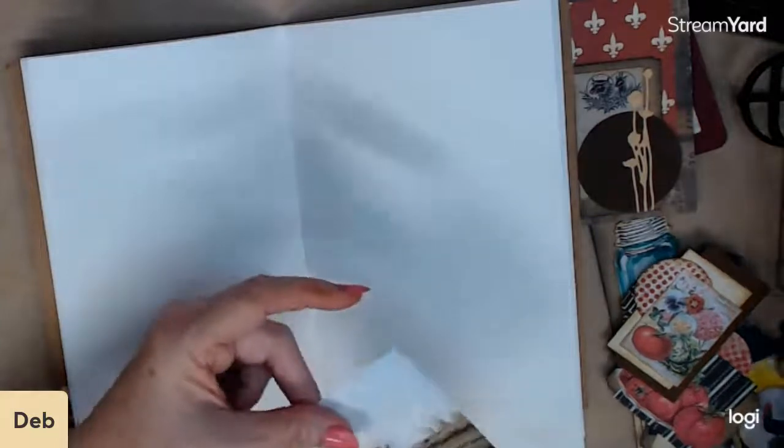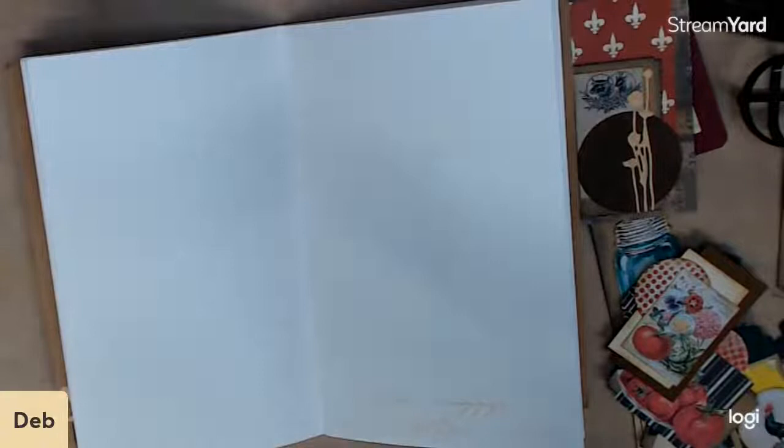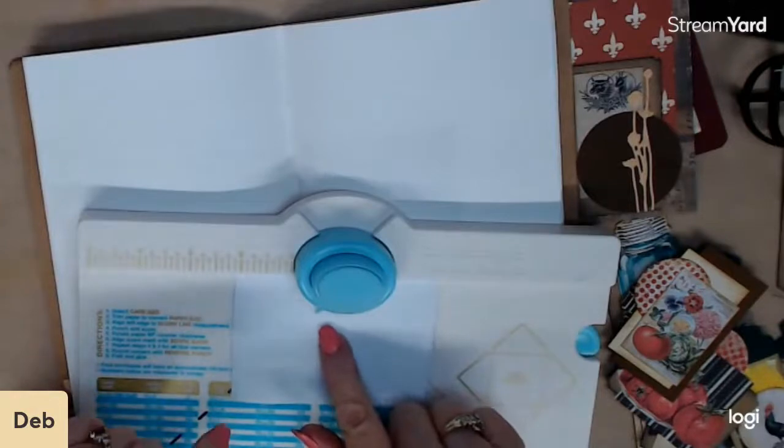I'm trying to leave a lot of, I forgot to do something. I'm trying to leave a lot of journaling space. You know, if you have to count your tomatoes or something, you need a place to write that down.